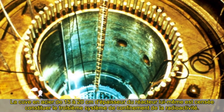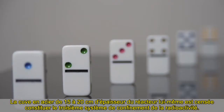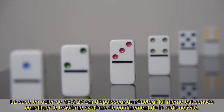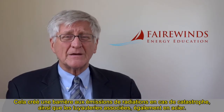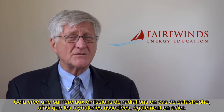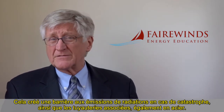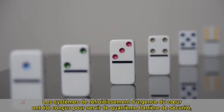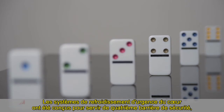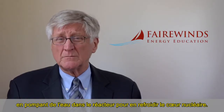The 6 to 8 inch thick steel nuclear reactor vessel itself is supposed to be the third radiation containment system, and that creates a barrier against the disaster-driven radiation releases, along with all the pipes that are also made of steel. The emergency core cooling systems were designed to serve as the fourth safety barrier by pumping water into the reactor to cool the nuclear reactor core.